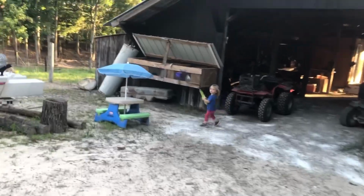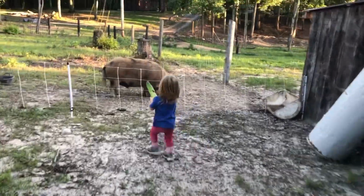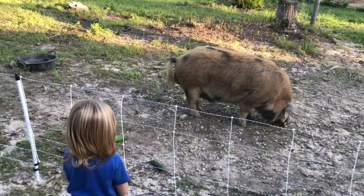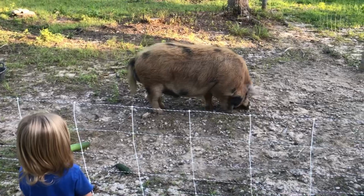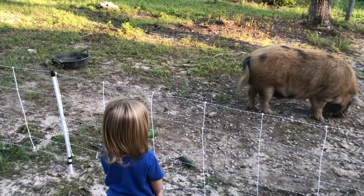Make a little pit stop. One of the neighbors had a bunch of overgrown cucumbers that they wanted to get rid of. They knew we had the pigs. Josie's feeding Gary and Ham. We'll have to save some for the girls up there in a little bit. Gary gets a little treat. Josie gets to have fun feeding the pigs.